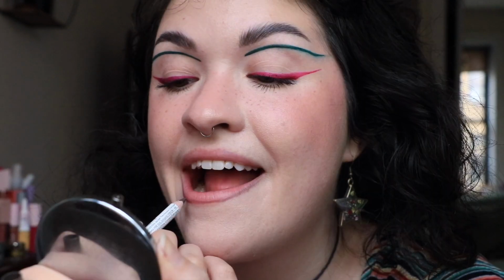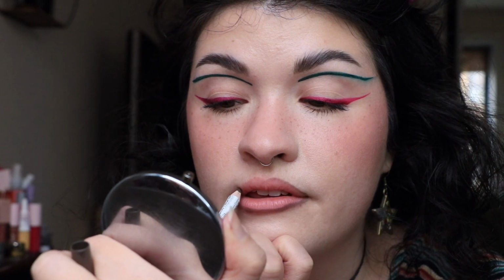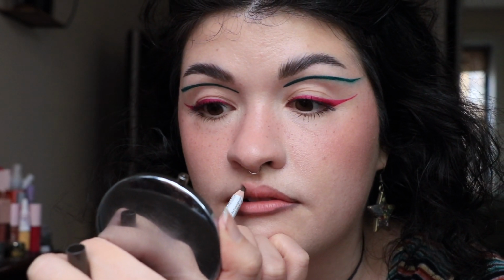So let me get my little mirror and start lining my lips with my dark brown lip liner. Okay, that's wild. That looks way less dark than it normally looks on my eyebrows. All right. I'm so impressed that I gotta stop talking. I'm so impressed by those of you who line your lips every day because this is so hard. Let me know if you have any lip lining hacks because I want to get better.